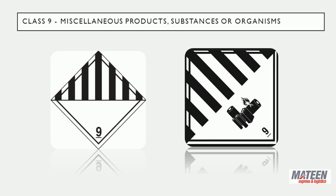Class 9. Miscellaneous dangerous goods. A substance that does not meet the criteria for inclusion in classes 1 to 8, but is nonetheless a dangerous good in transport. This includes marine pollutants, environmentally hazardous substances, and elevated temperature materials. Examples are dry ice, asbestos, and lithium batteries.